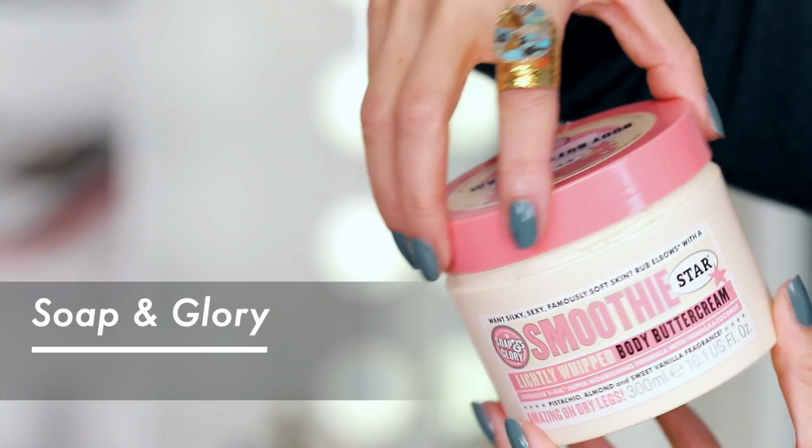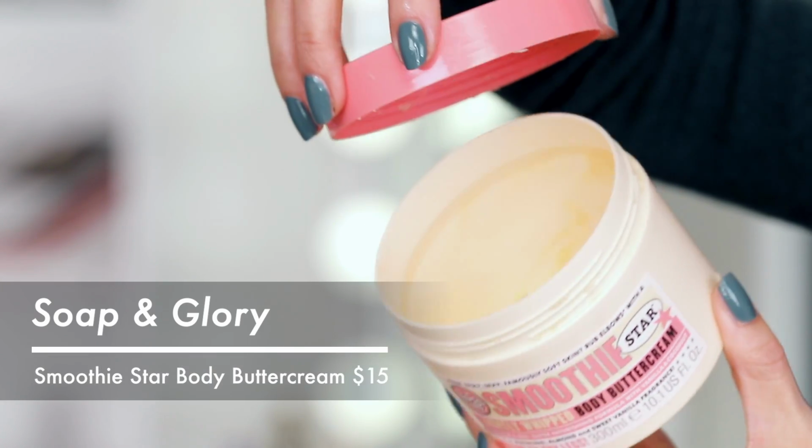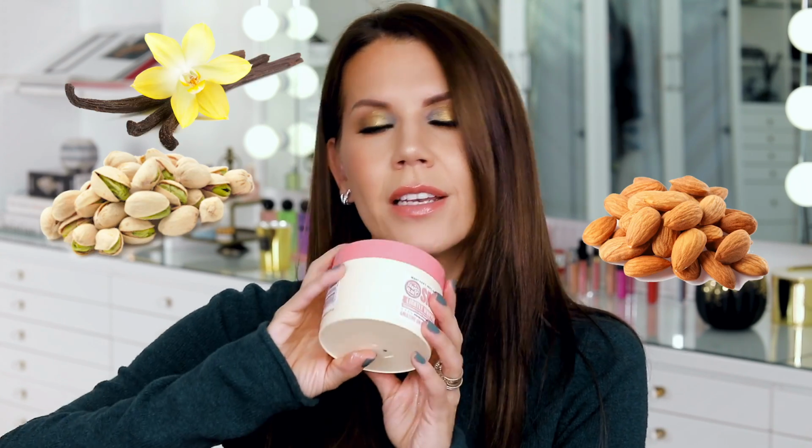This is the Smoothie Star Lightly Whipped Body Buttercream from Soap and Glory. It smells like pistachio, almond, and vanilla. So it's kind of a more vanilla scented Laura Mercier pistache fragrance. It pairs beautifully with that scent, which is something that I do wear. And this does really soften the skin, and it's enjoyable because that fragrance just kind of wraps you up, and it's a very warm, cozy scent. So if you like that kind of a thing, I would highly recommend this guy right here.